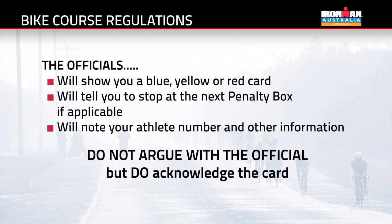If you do receive a penalty, the officials will show you a blue, yellow or red card and advise you of your infringement, tell you to stop at the next penalty tent if applicable, and note your athlete number and other information.